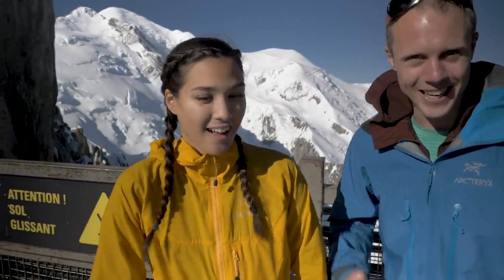Now, obviously, this goes without saying, but if you're a little bit unsure, if you don't know what you're doing, if you're a beginner in this, if you just want a helping hand, get an alpine guide to literally show you the ropes. Okay, enough talking. Let's get into that tunnel and get geared up. Let's go.